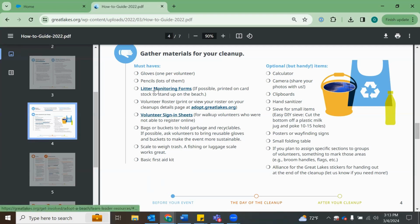You'll want to make sure you have pencils or some sort of writing utensils for your litter monitoring forms. I will show you in a second how to access our litter monitoring forms, the roster, and the sign-in sheets for your cleanup and where you can print those items. You'll also want to make sure you have bags or buckets to hold the garbage and recyclables that you'll collect at your cleanup. You can encourage your volunteers to bring reusable buckets if they have them to cut down on the single-use items you're using at your cleanup.